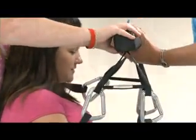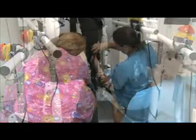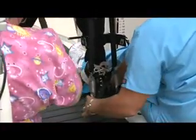And then there's 3 leg cuffs, and we will put each of those on their thigh, their calf, and their ankle, and strap all that in and get them in nice and snug before we can begin the walking patterns with the patient.